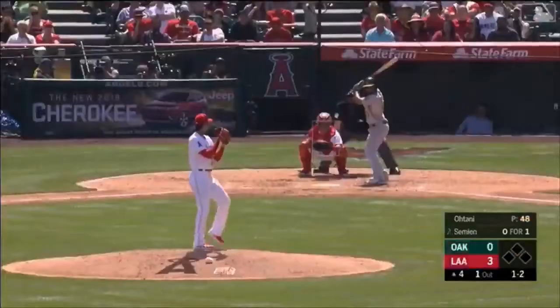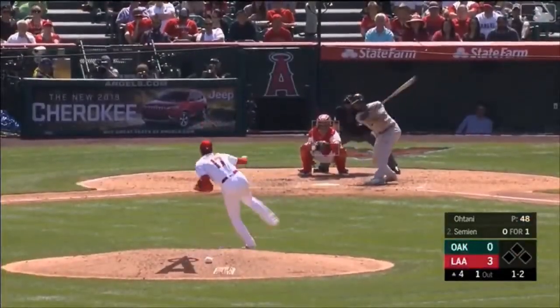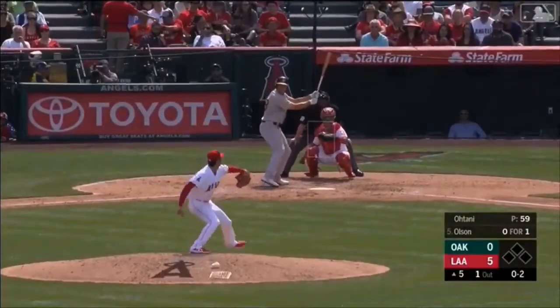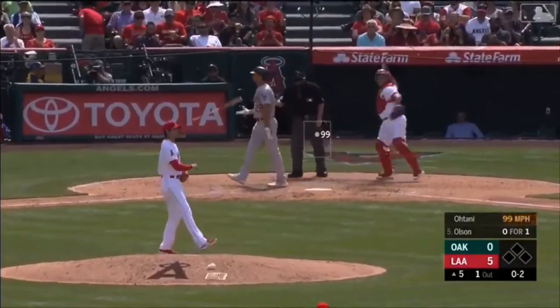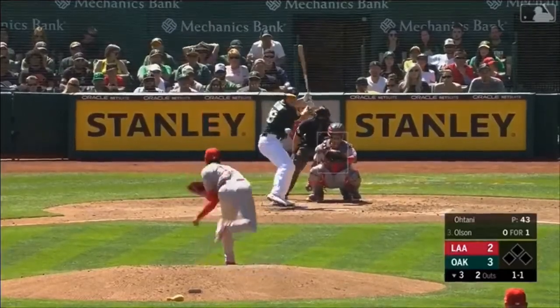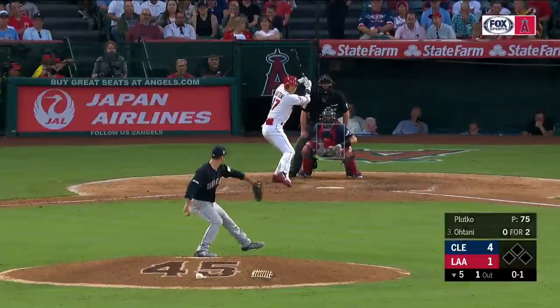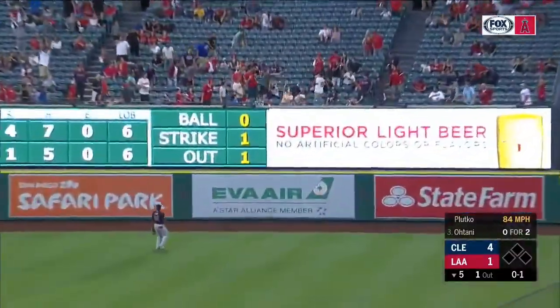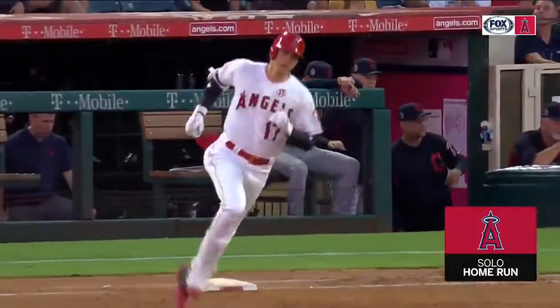So Otani originally came up as a pitcher and hitter. However, towards the end of his rookie year, he had to get Tommy John surgery, and therefore was only limited to hitting last season. He did hit .286 with 18 homers and 62 RBIs. And this year he is back on the mound and he will be doing both pitching and hitting.